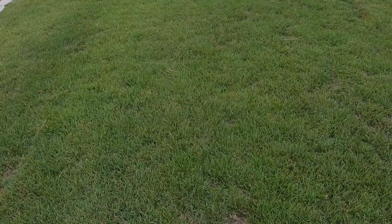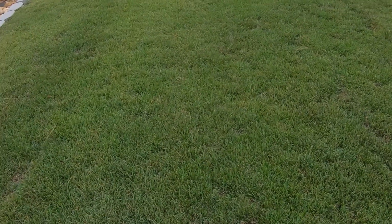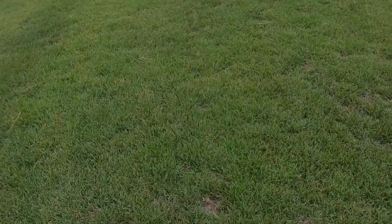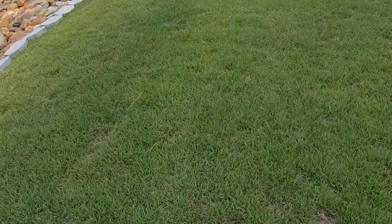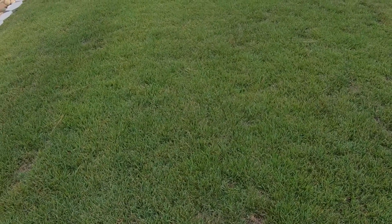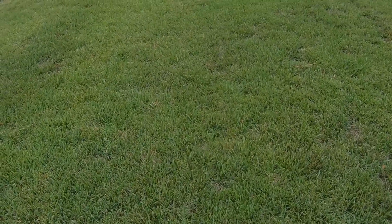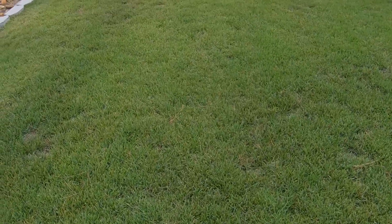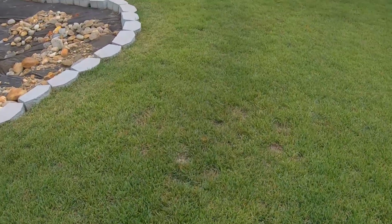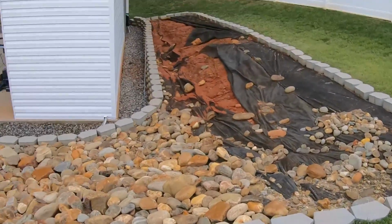This is my sod, and if you're curious or interested about it, it is Zenith Zoysia. I love it. When I was fertilizing and spending a lot of time on it, it looked wonderful. This past summer, like I said, with my back, I've kind of let it go. I didn't do all the applications of fertilizer, and I haven't been watering it, and we've had a lot of droughts, so it's not looking that great right now.